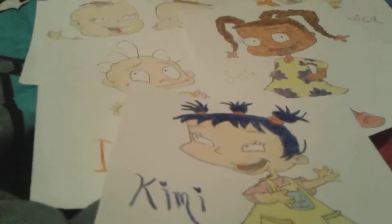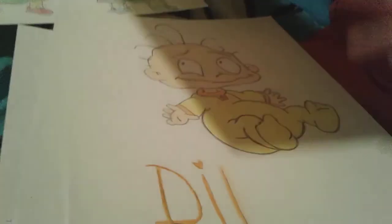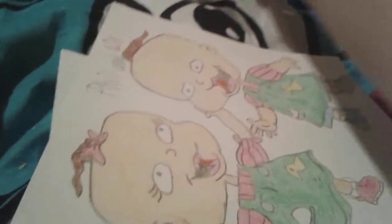I don't think I'll be making any more, because I think these are all the baby characters who were in the actual TV show. I don't know. So we have Kimmy, Susie, Dill, Angelica, Phil and Lil. Wait, and Chucky. I'm sorry, these are not the right order. And then Tommy Pickles. So that's my complete Rugrats sketch collection.